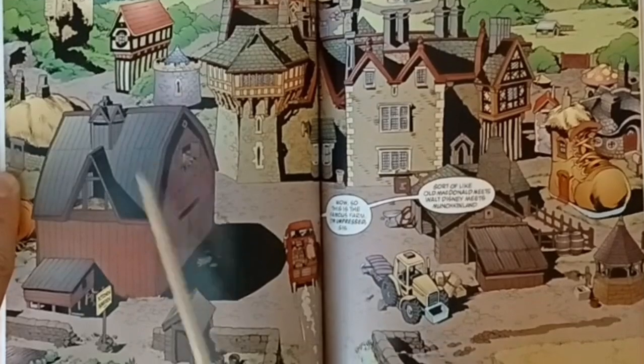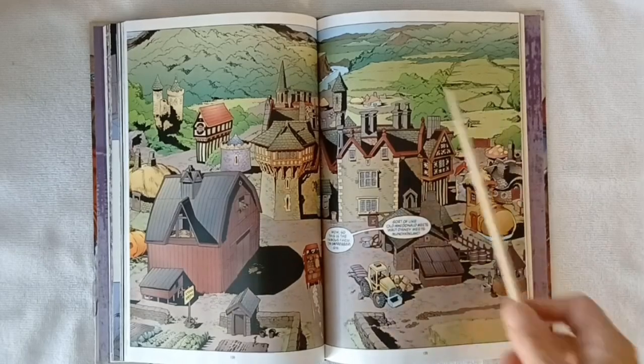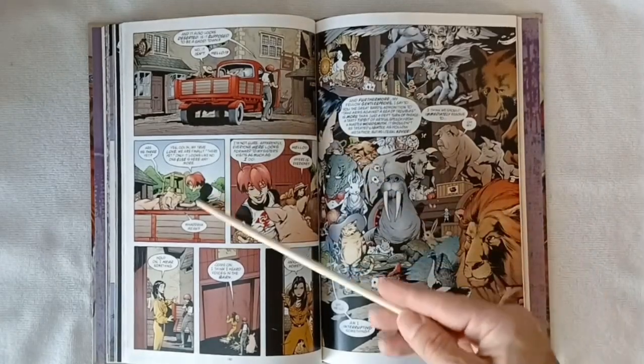The castle, the farm, this boot thing. I know it's from one of those fairy tales. So we got everything going down right here. I like the layout, kind of like the map, like I said. It shows the city there. So they're getting off here or whatever.